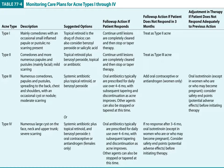You're going to start a patient on one type of drug, you're going to see how it works, and then if it's not working, either increase their dose until they can't tolerate it, or switch over to a different agent, or you may add on multiple agents that will work synergistically together. So it wouldn't be unreasonable to have someone who's on a benzoyl peroxide product plus, say, a topical antibiotic, or a retinoid plus benzoyl peroxide or something like that. So it's not infrequent to see that.